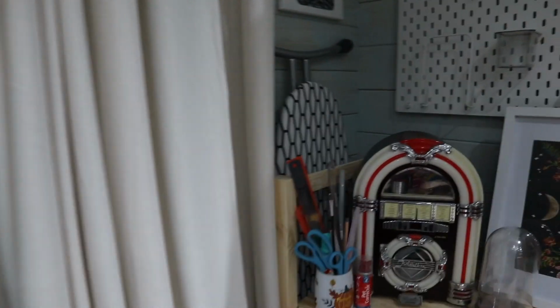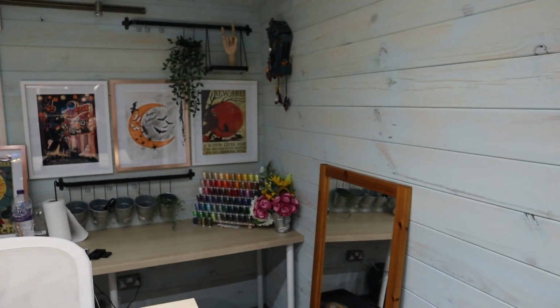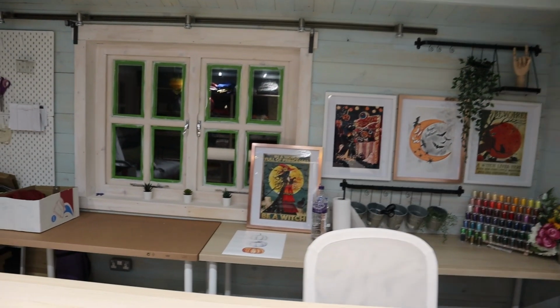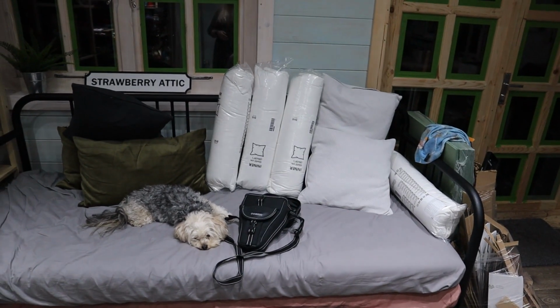I've got my backdrop curtain up, which can disappear. I've got plans for that back wall. Over there I've got my machine table and all my silks out for my embroidery machine, and that's going to be where my other table is. That's all the DIY bits because I'm still not quite finished. And we've got the sofa complete with ivy.